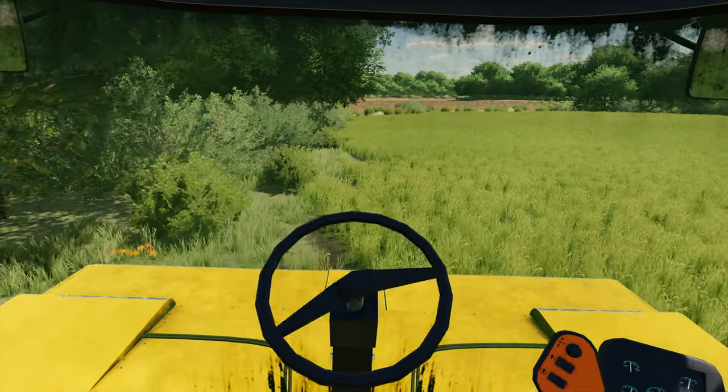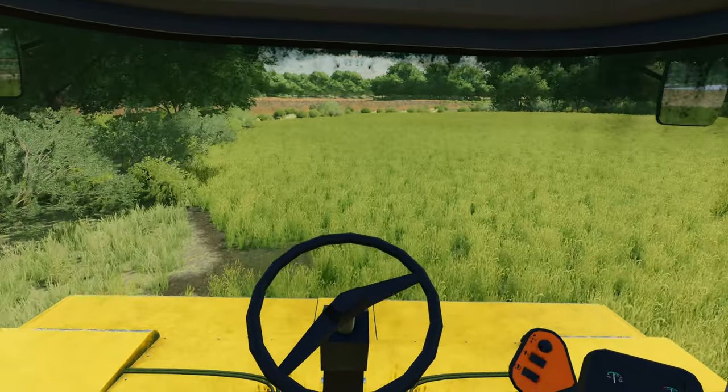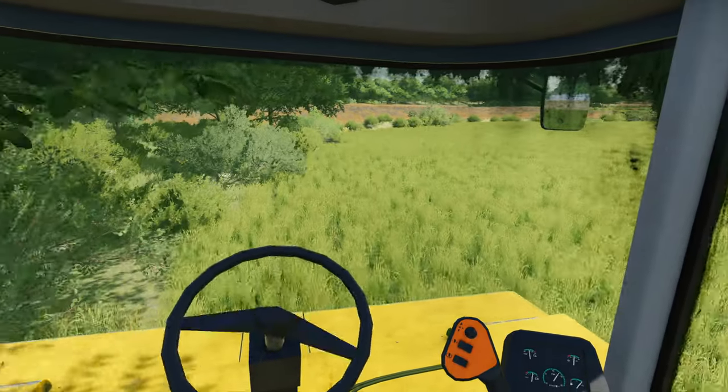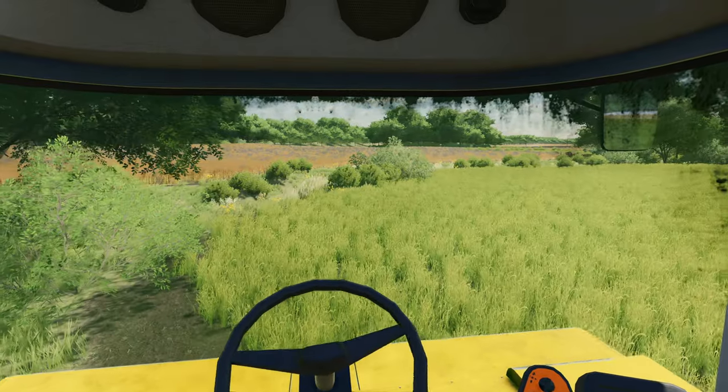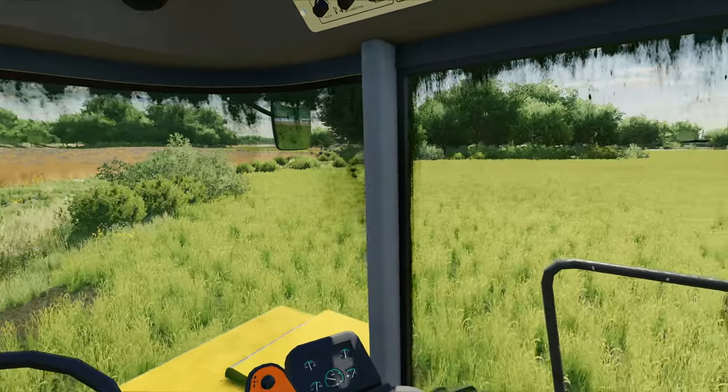Wow, this thing's awesome. It goes like the clappers. Runs at about 14 miles an hour on the straights. This is brilliant. We'll have this done in almost no time. But, no rush. We shall get this field done.